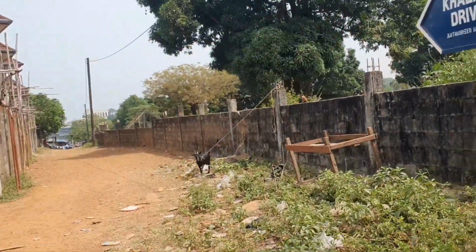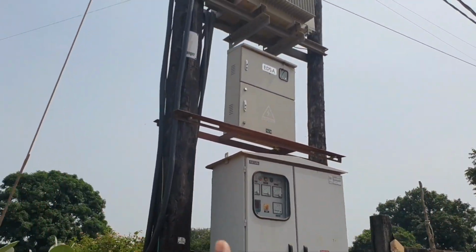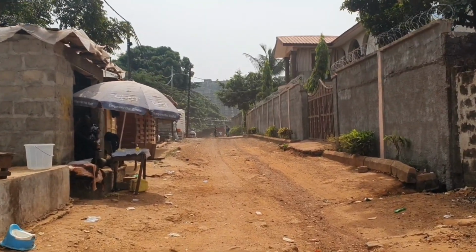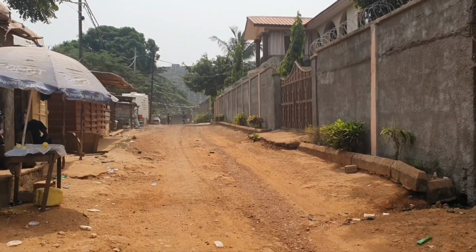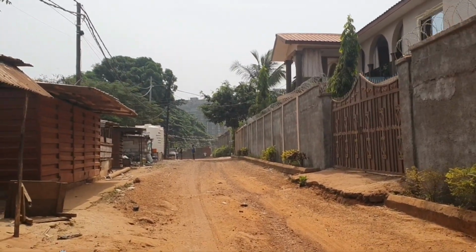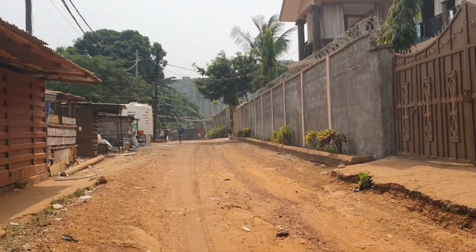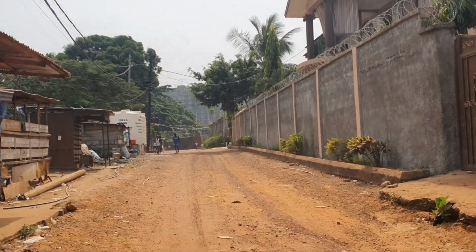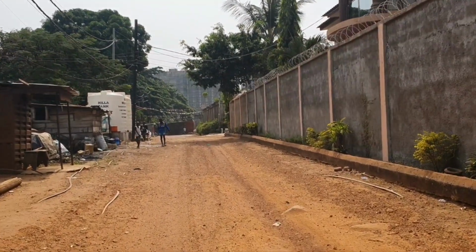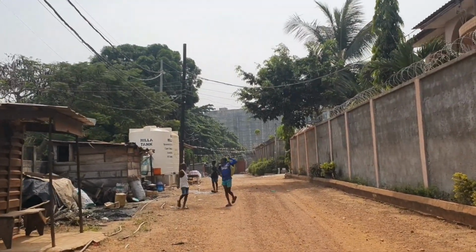This is Kalila Drive. I think this is their transformer. I think this transformer serves the whole area, but we are here, and I'll try as much as possible to have a video of all the hotels that are particularly located on this road. But we are walking, and if possible, I'll try and show you guys exactly the hotel that I was explaining, or that I was telling you guys about.